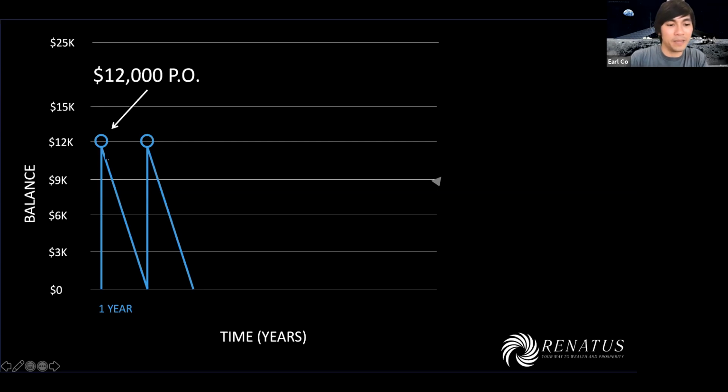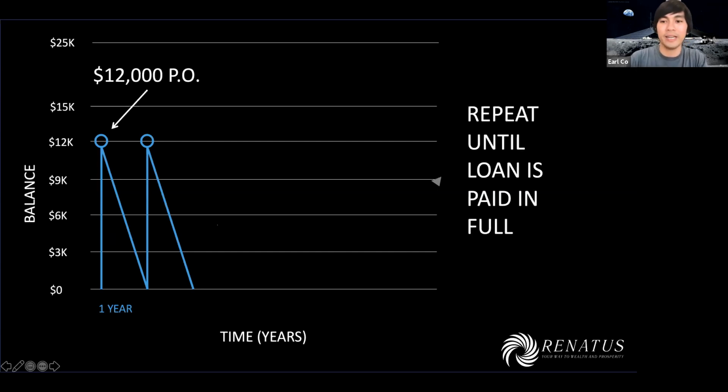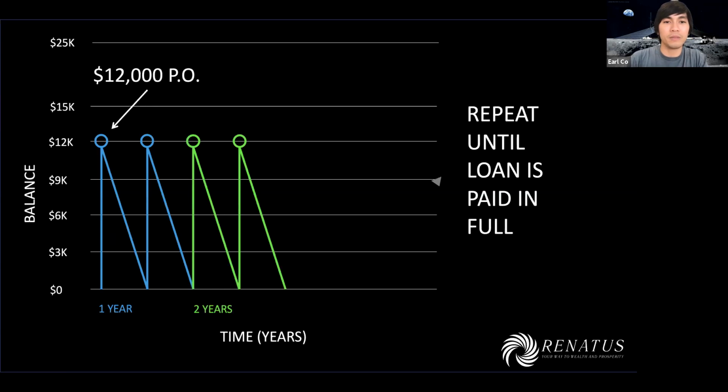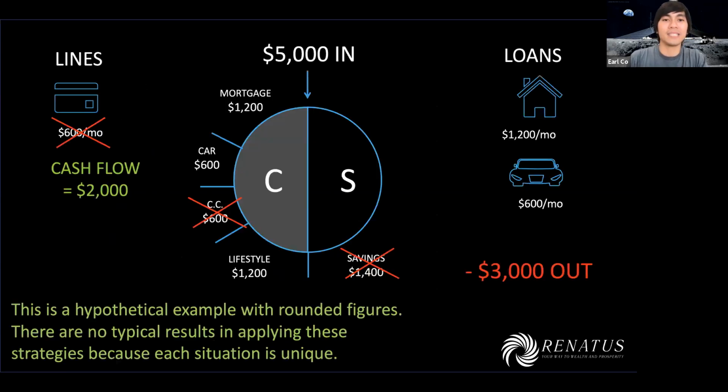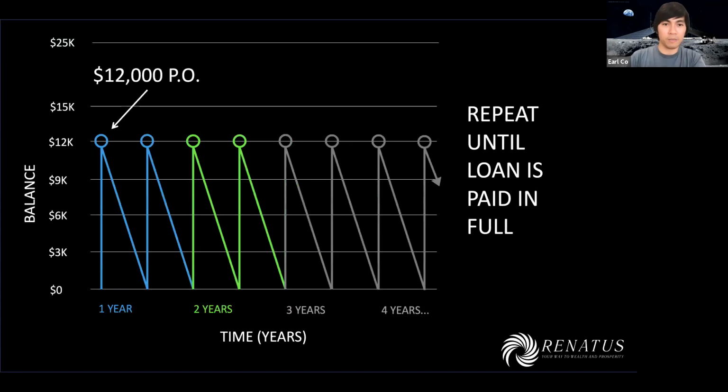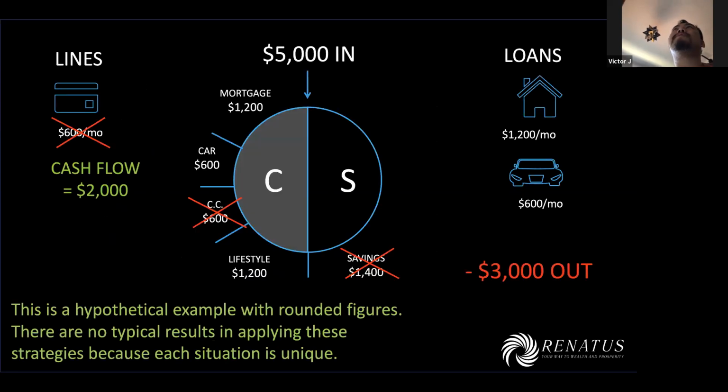So anyway, 12K payments. You do it again. You do it again. Repeat until the entire loan is paid in full. This could be a car loan, this could be a mortgage. And that's how you can take 30 years and compress it to 5. I see. So now I understand it's more complicated than just interest rates.